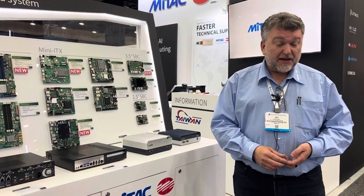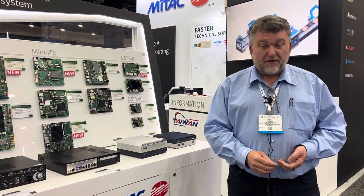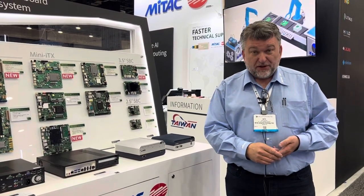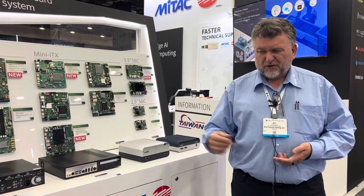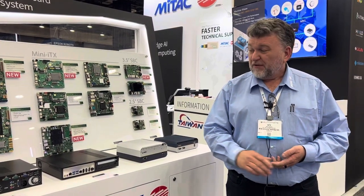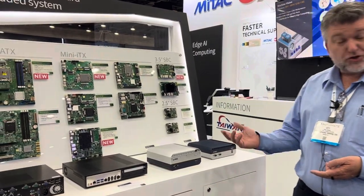Mitac is a company that has been around for about 40 years as a corporation. Last year revenue was roughly $58 billion for the Mitac group. The Mitac computing technology, where we specialize in computer products themselves, in this case working more into the edge as well as the industrial PCs.